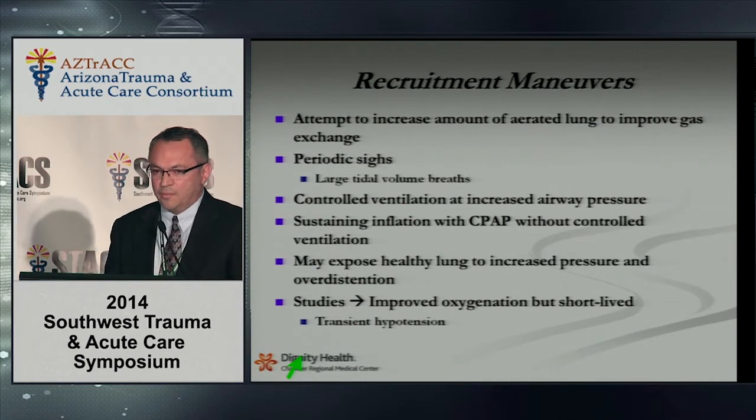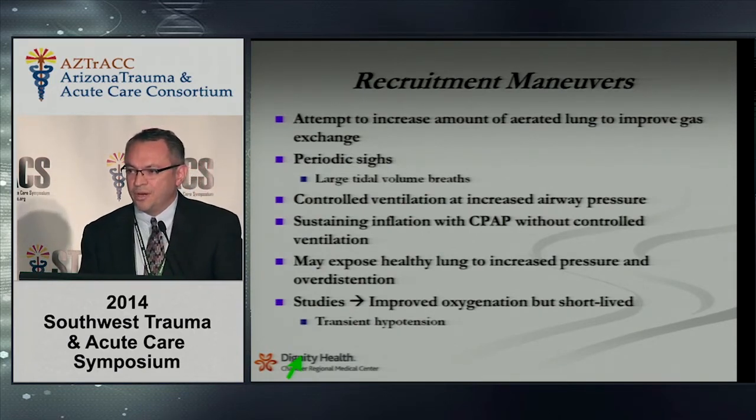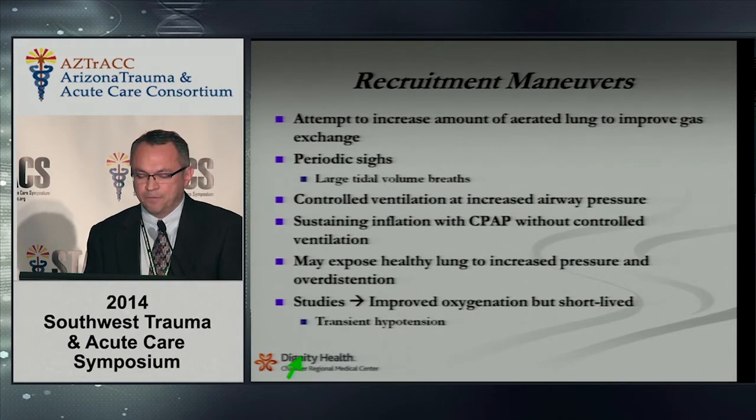Again, keep in mind that it may expose healthy lung to increased pressure and overdistension, and again, barotrauma or volutrauma. It is short-lived with respect to the degree of improved oxygenation, and again, transient hypotension. But it's something to consider in your armamentarium.